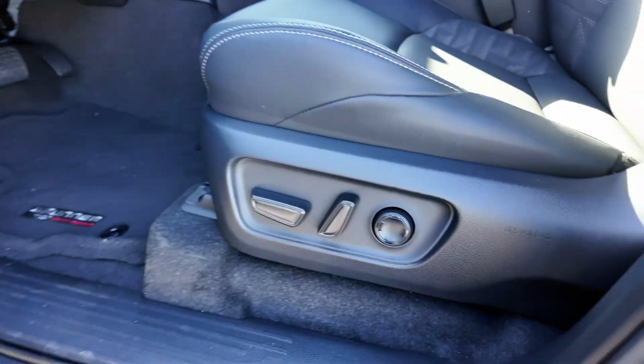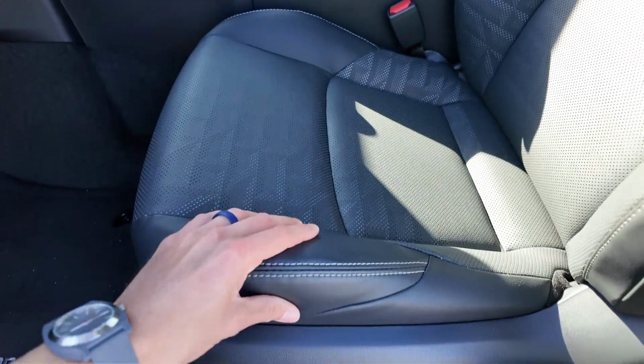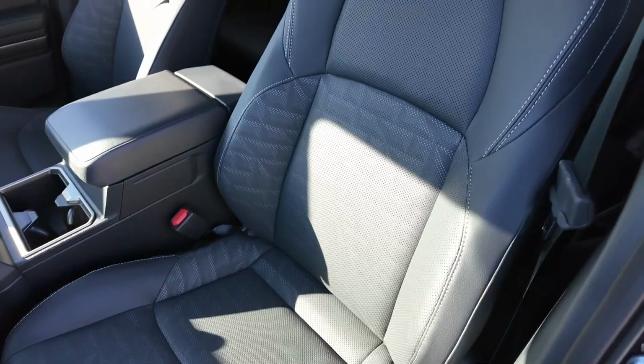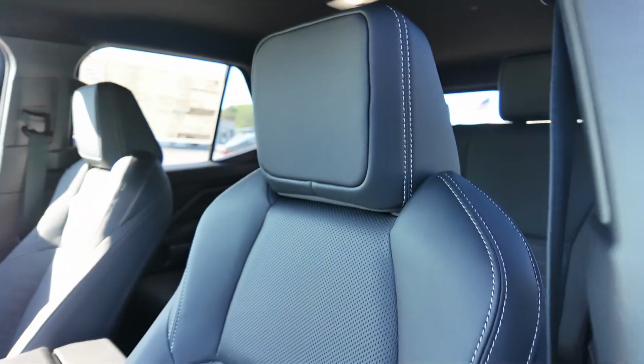JBL audio system, power controls for both front seats with lumbar support as well. And then the SofTex is a really nice smooth synthetic leather. I like the perforations throughout it with a cool texture. You have nice bolsters in it as well. They're a really good looking set of seats. And then the headrests have the same contrast stitching all throughout it.